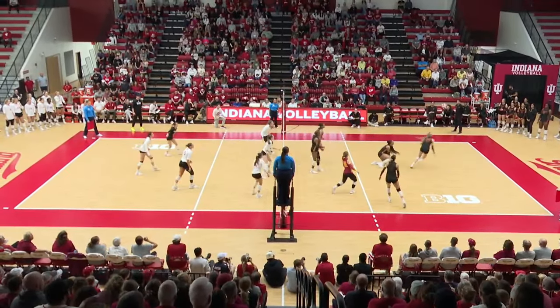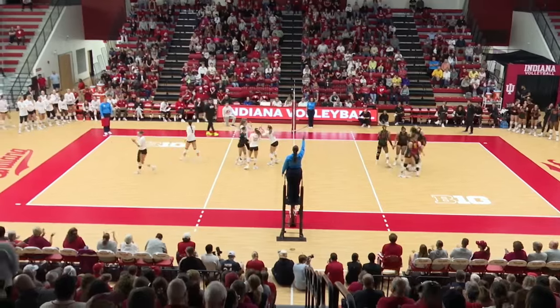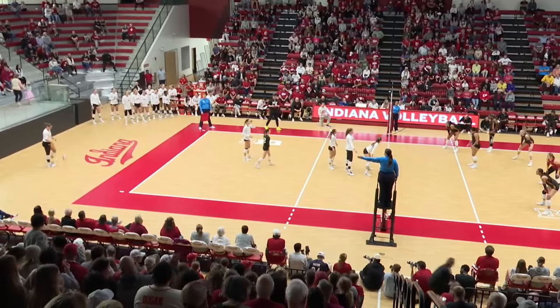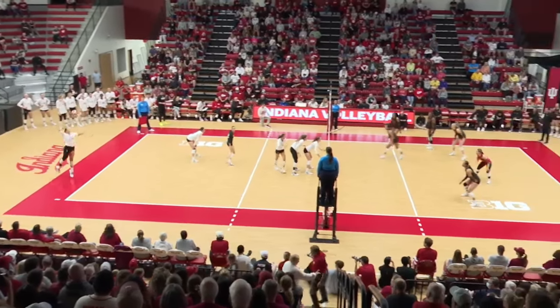Overpass, Vickers tries to put it on the floor. Batenhorst has to get it over, she can't do it. And a point for the Hoosiers. And Andrew, you gotta feel like as you get later and later into the regular season, you're still searching for that first top 25 win. And at home, against the USC team coming off a loss, this is a great opportunity.